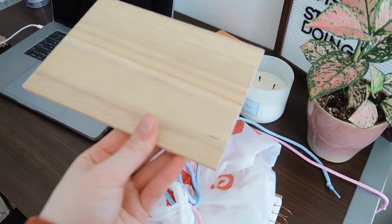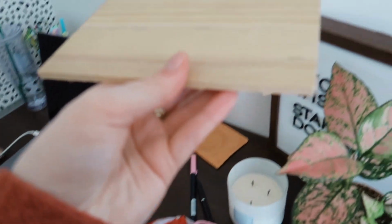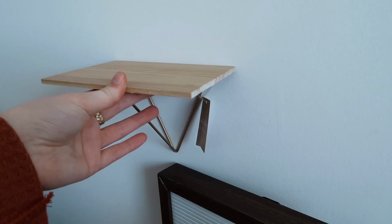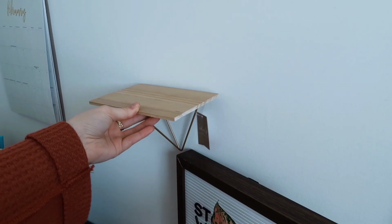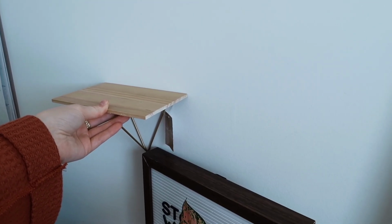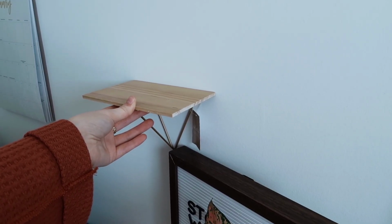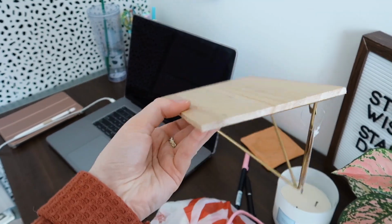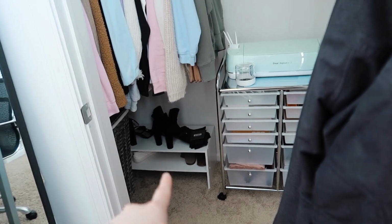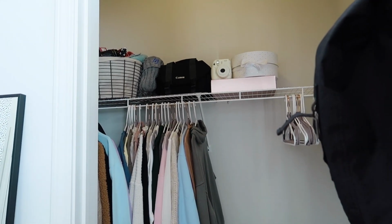Also, I forgot about this shelf that I bought. This is from literally the Target dollar section, but I thought this would be perfect to put on my wall like right here, or probably a little bit lower, but I can set my vlog camera on there and vlog at my desk like this, and I could just keep a candle there when I'm not vlogging. I thought that'd be kind of cute. So I need to hang this up at some point, and I obviously need to organize all my shoes and stuff, but we're making really good progress and I'm very proud of myself.